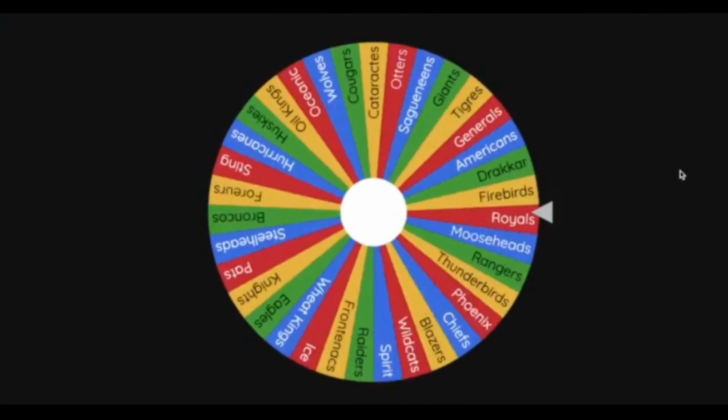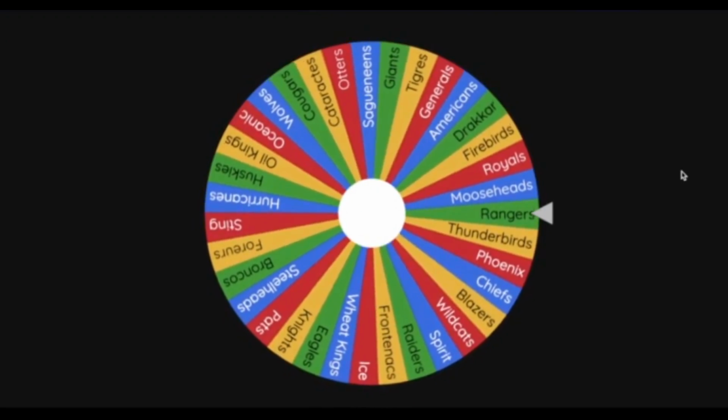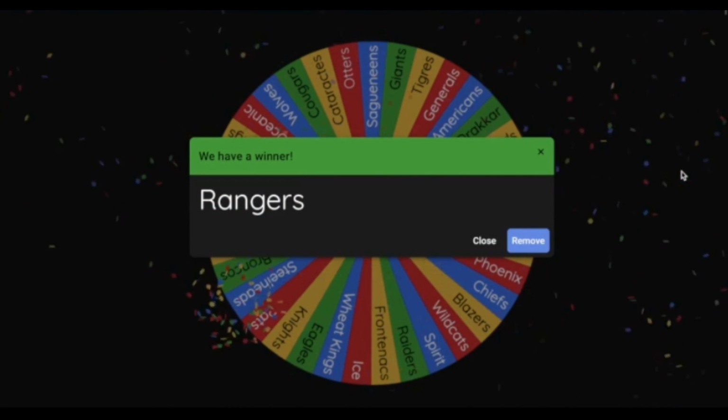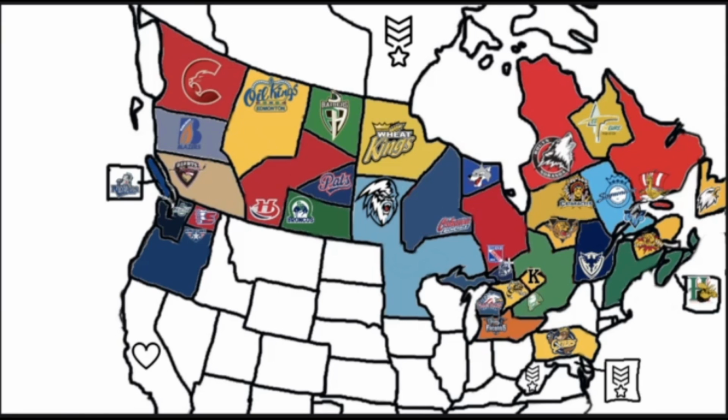Alright, so our next spin on the wheel, we will have the Kitchener Rangers once again. Okay. And the Rangers will be headed to their southeast. And that arrow does pass through Mississauga before it passes through the Knights territory. So the Steelheads and the Rangers will be our next game. And this is Kitchener's 5th game of CHL Imperialism.